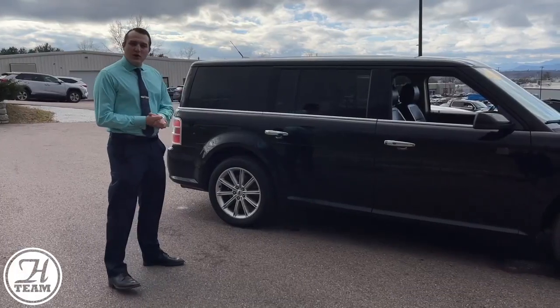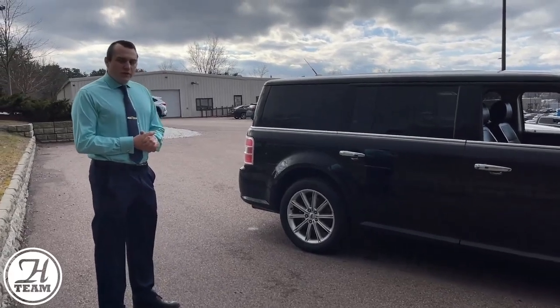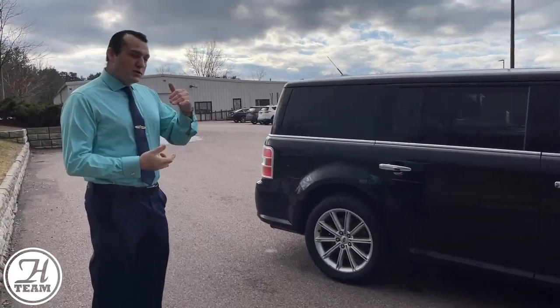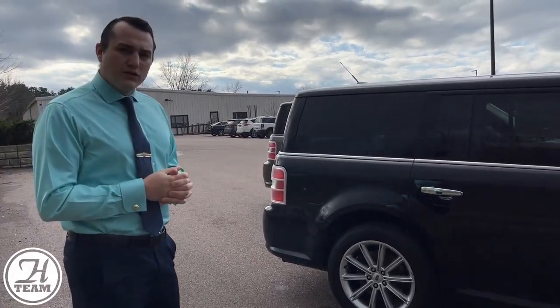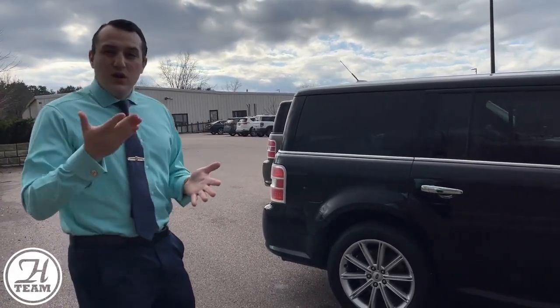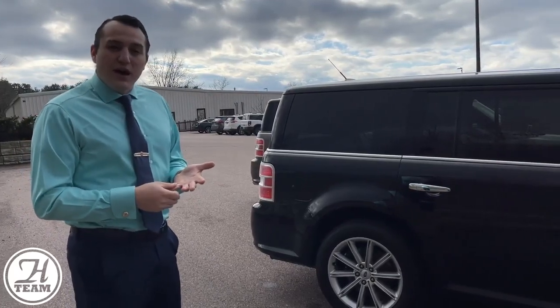This one here is also a 2019 Flex Limited. It is the same trim level. This one is blue certified. It's got a little bit more mileage on it, which brings the price down. This one's right around $27,000. The great thing with Ford is there's really vehicles at all price points, still with factory-backed certified warranties, so you have that peace of mind that you're really going to be covered.